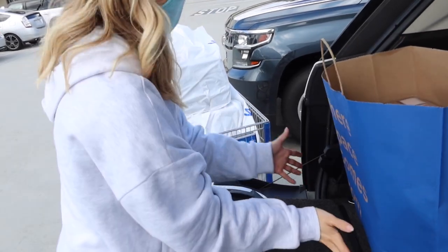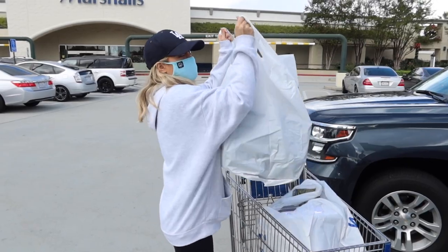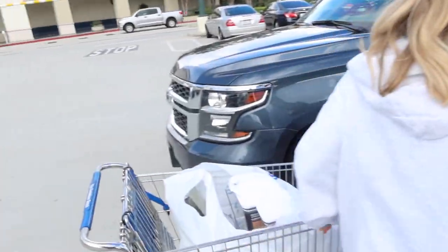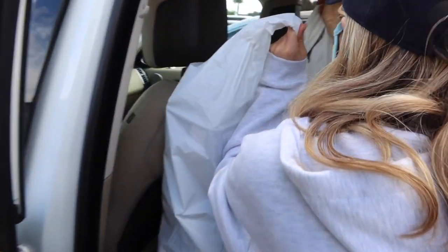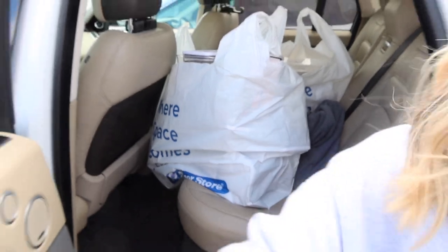Leaving with three giant bags. I didn't even know they made bags this big, in the back seat. This is gonna be quite the project, kid. Okay. Move over, big guy. That works, we'll take it.